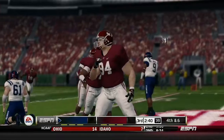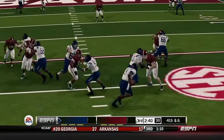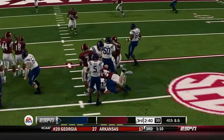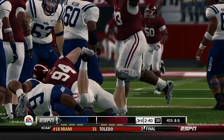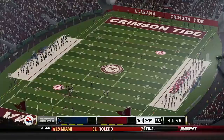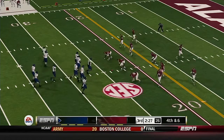Flushed out, and he's going to get sacked. They get to the quarterback and end that play before it even got started. This young man didn't even have a chance to make something happen. It's tough to find your receivers when the defense is in your face like that. And it's the offense that takes the field on 4th down.